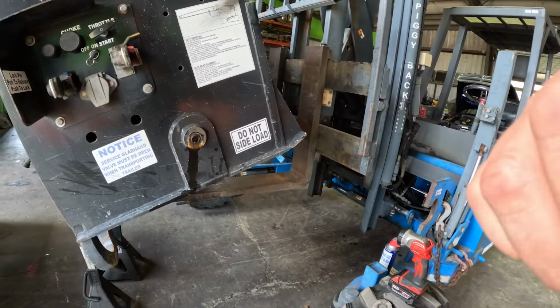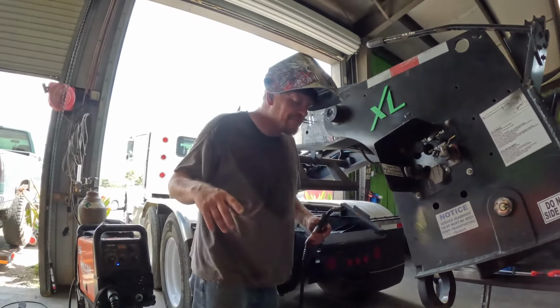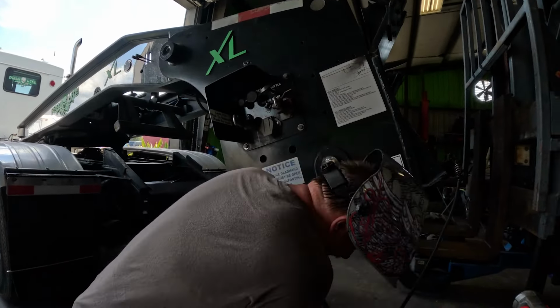Ouch. Probably help if I turn the gas on. Oh, jeez. See what happens? I don't need this thing falling off tomorrow, see Steve. See what happens when you're bullshitting? Crap. It happens.